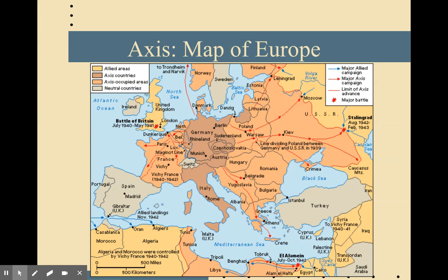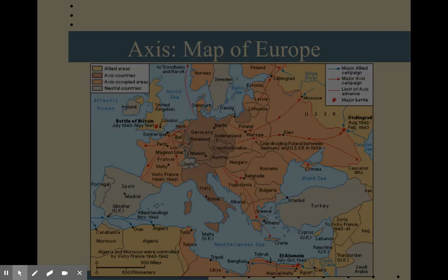Now, when I turn the page here, we're going to get into a few other things. We're going to start to look at what Hitler does next. And I want you to keep this map in mind. We'll go over it again with the next 5 steps to where Hitler reaches the height of his power.